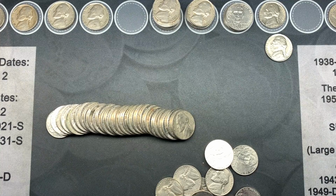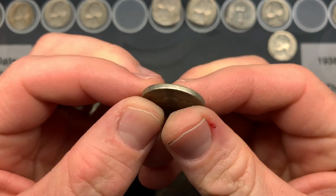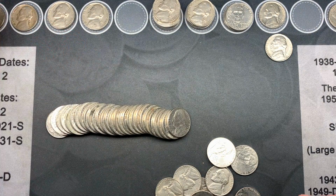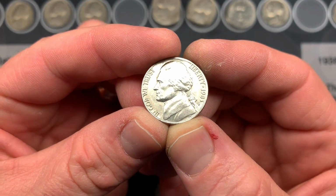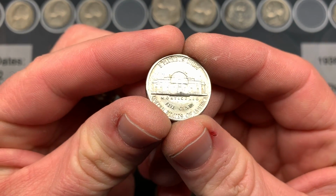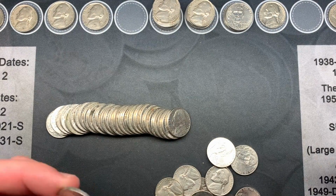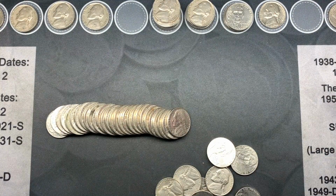Roll 33, and we have another 1941. It was reverse up when I found it, so I already know that it is a Denver. But that is pretty cool because now we have 41 Philadelphia and 41 Denver. And a couple of rolls ago, I found this 1983 Philadelphia, a lot nicer than I normally find them. And whenever I find those 82s and 83s in pretty nice condition, I set them aside and I save the nicest ones.